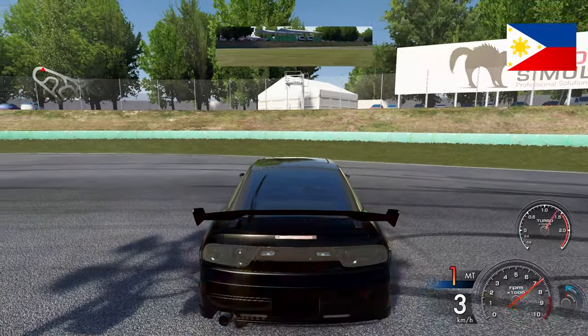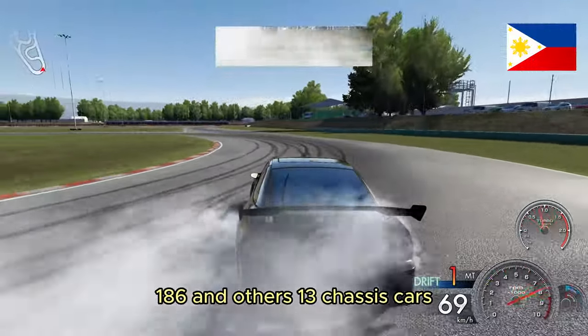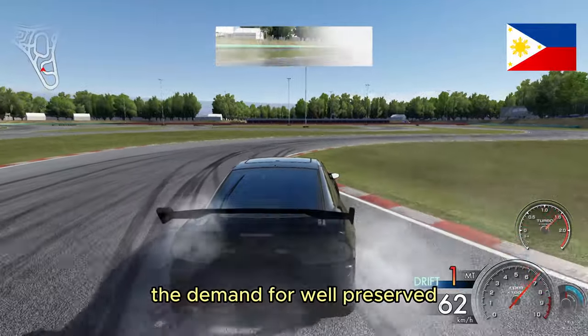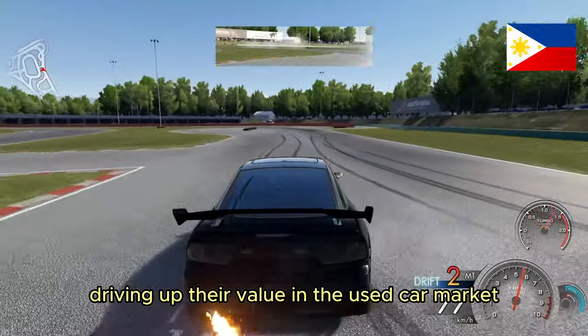Resurgence of interest. In recent years, there has been a resurgence of interest in the Nissan 180SX and other 13 chassis cars within the automotive enthusiast community. As a result, the demand for well-preserved and modified 180SX models has increased, driving up their value in the used car market.